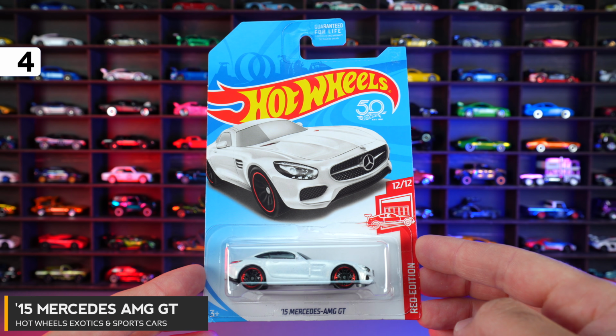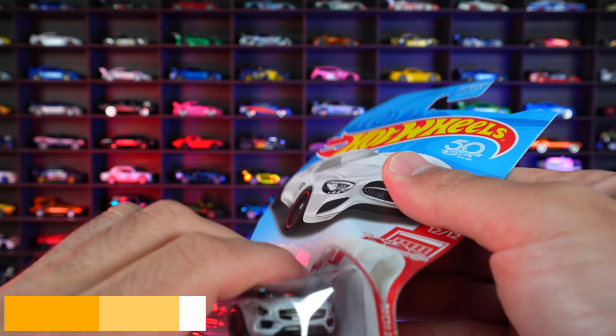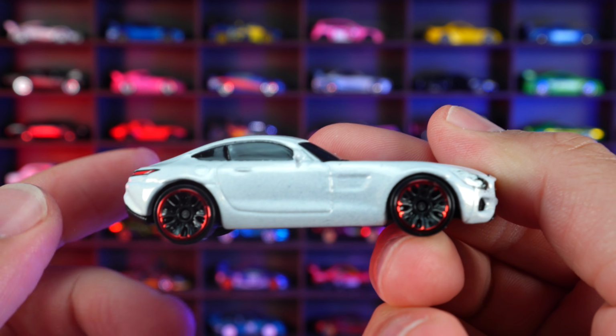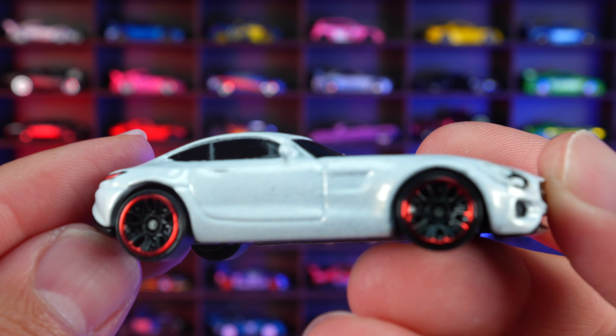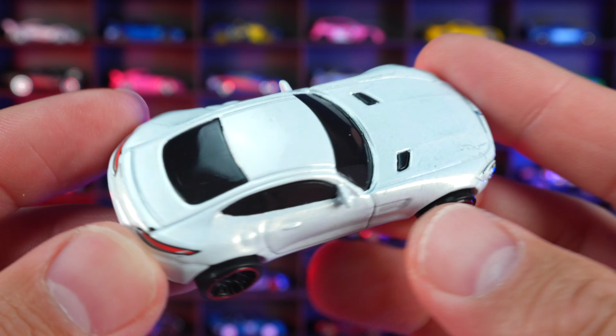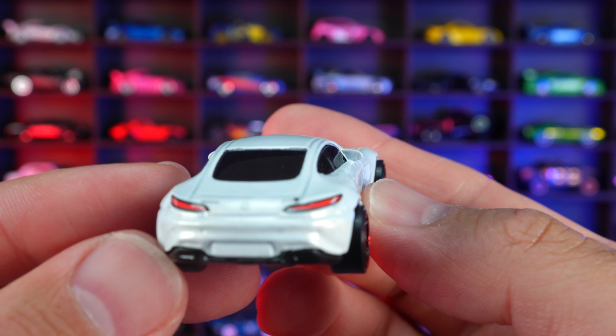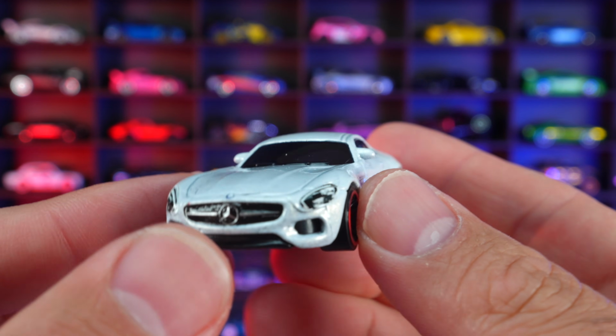2015 Mercedes-Benz AMG GT from the Target Red Edition series. This one is in a pearl white color right here. We've got some darker wheels on there and it looks like we've got a red chrome lip, which I think looks really, really good. I'm a big fan of this car. I love the detail on the back of those lights, clean looking, and there's that Mercedes logo on the front end.